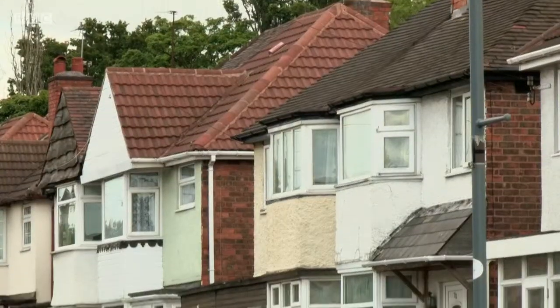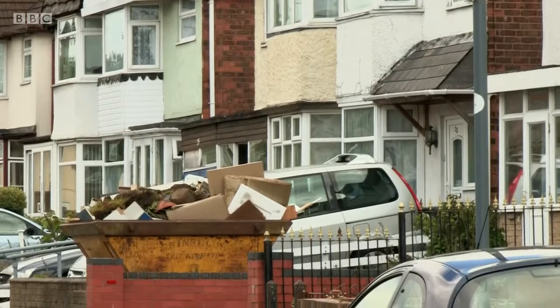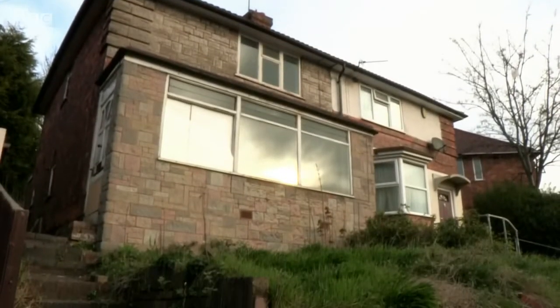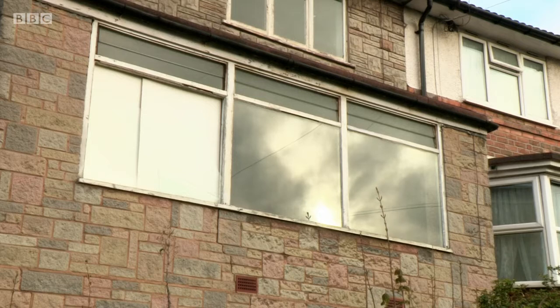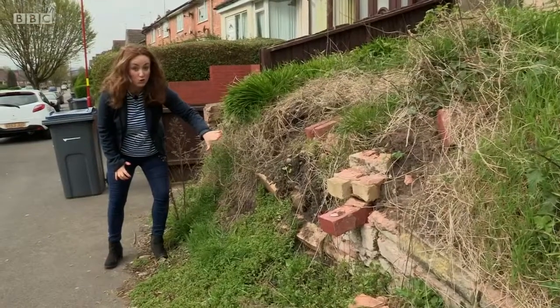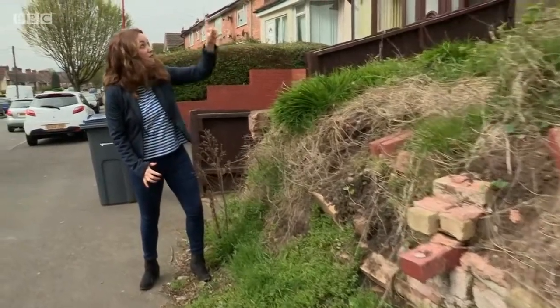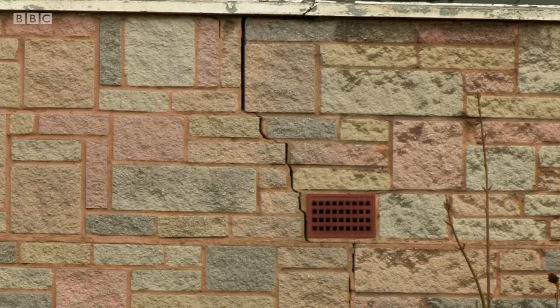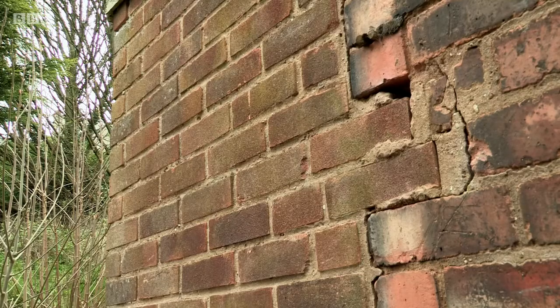We return now to the Erdington district of Birmingham, where earlier I saw this three-bedroom semi. It had been extended at the front, but I wasn't happy with what I found. This retaining wall's not doing much retaining, and that could really affect the house. And yes, this is what's known in the subsidence world as a belter of a crack. Often, movement in foundations can be indicated by diagonal cracks.